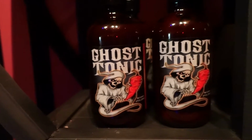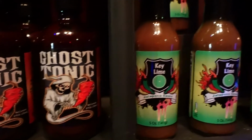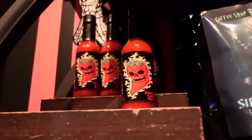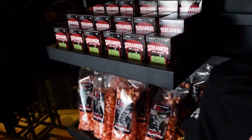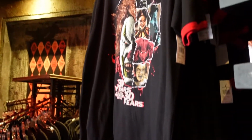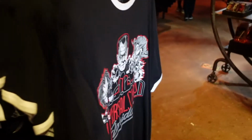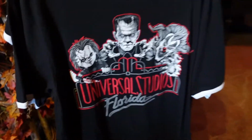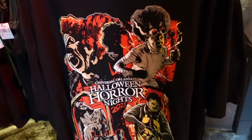But the other thing I'm actually very tempted to pick up is their collection of hot sauces. Ghost Tonic, Key Lime, and a Habanero. They also have a good selection of Halloween Horror Nights merch. So if you're not able to make it into the tribute store for whatever reason, you could still definitely pick up a good amount of Halloween Horror Nights 30 merch. Including this shirt, which is really awesome. And that shirt might have been in the tribute store, but I didn't see it there.